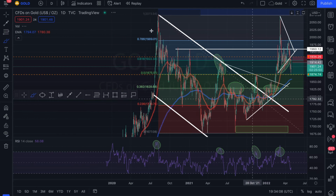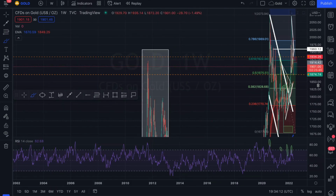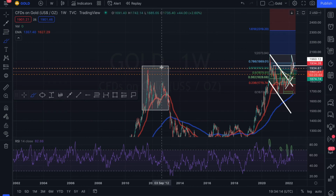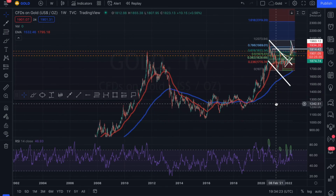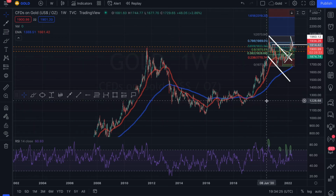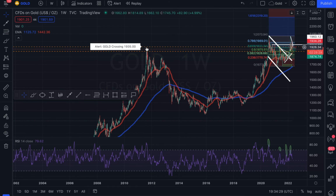I've already zoomed out. If we go on the weekly chart, for example, and we look at the 2008 to 2009 financial crisis, we're seeing a very similar pattern to what we're pretty much trading in now. Gold was trading all the way up at around 1900 during the financial crisis when there was loads of stimulus, interest rates were cut down to zero. We saw it all just like what we're seeing now, and everyone was saying that gold was going to go to 2000, 2500, and guess what?